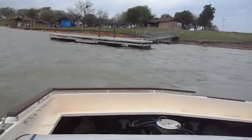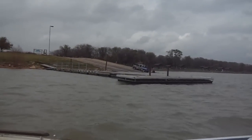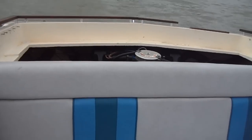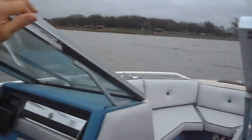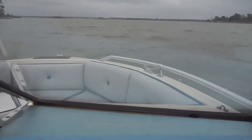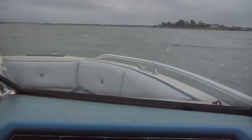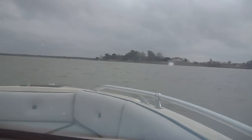On the lake, just had our first successful run. See the truck over there waiting for us. We haven't had any problems so far. It's been running fine, and I tell you, it jumps out onto plane like you wouldn't believe. So we got to idle out of our no wake zone here. All right, here we go on the jump.